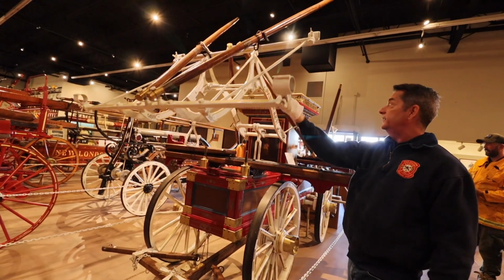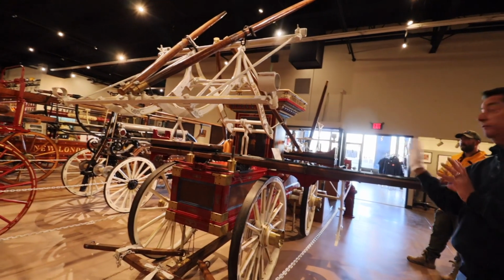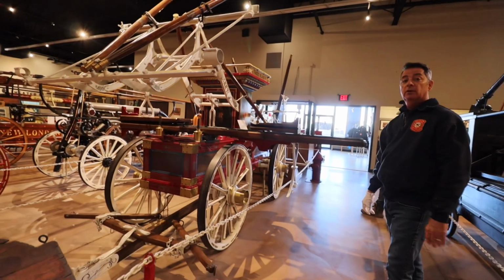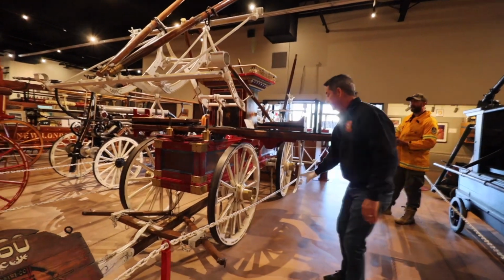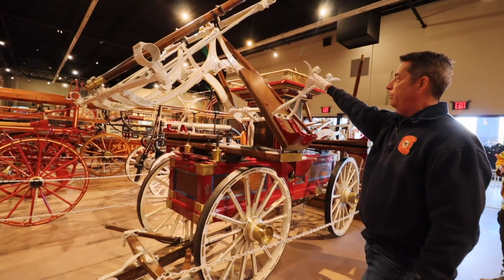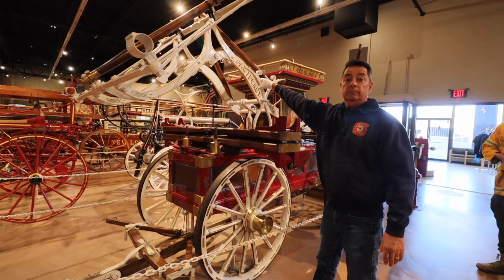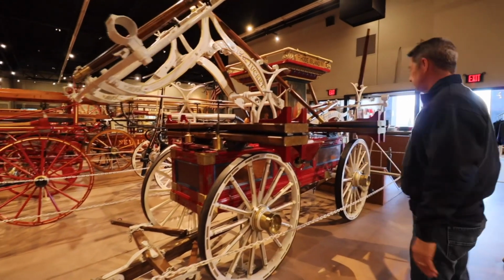And it was made for the city, which had very narrow streets, which is why it kind of has that transformer look and it folds up. That's very cool. So they could pull it down the city street. It was originally hand pulled, but they were worn out by the time they got there, so they converted it to horse-drawn. Very cool. Thank you.